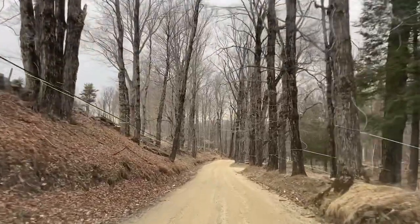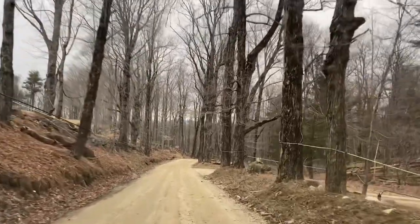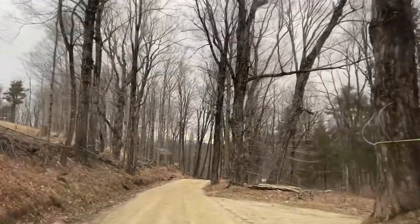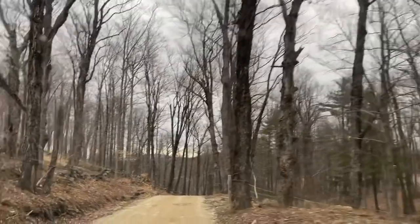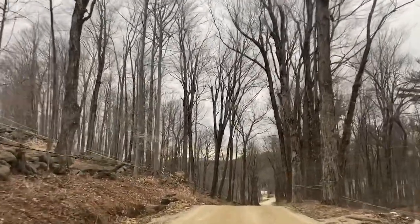Notice all along the side of the road here, the lines going from all the trees, those are maple syrup lines. Around here, sap is big business. Some of these maple trees that you're looking at along the edge of this road have been here for 100 years, 200 years or more. This one right here, that's got to be 150 years old. They've been making syrup with it for generations.